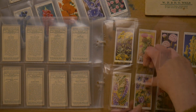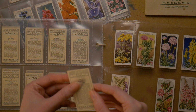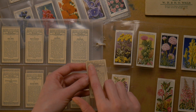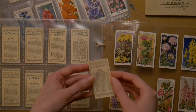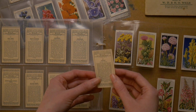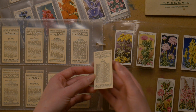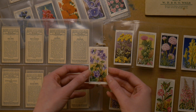Pull out the violet. You can actually feel it. It says, with the card, I'm not sure if you'll be able to read it, but it says, this surface is adhesive. Ask your tobacconist for the attractive album, price 1 penny, specially prepared to hold the complete series. So yeah, you can actually feel the slight tack that's on the back of the card. I wonder if you just maybe soaked it in some water. I don't think they'd expect you to lick it. I hope it's not like you would a stamp or an envelope. But maybe.